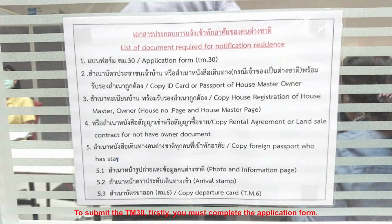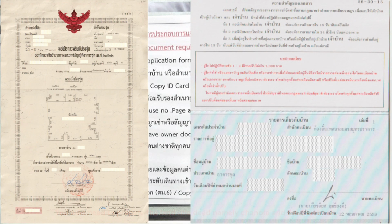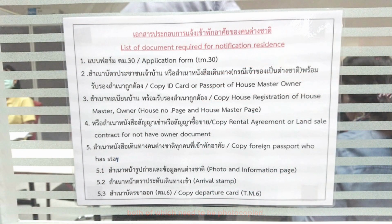To submit the TM30, firstly, you must complete the application form. Secondly, you need to prepare a copy of the house master's ID card, or passport if he is a foreigner. You also need to prepare the land title deed and the blue book, both of which need to be photocopied. The back page of the title also needs to be copied. Copies of the foreigner's passport with the photo and information page and the arrival stamp page are also needed. If your living place is rented, a copy of the rental agreement is needed. TM6 is not required anymore as it has been cancelled.